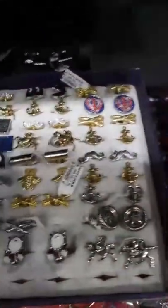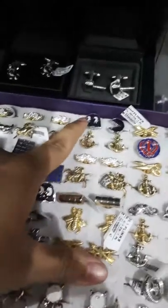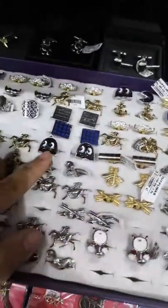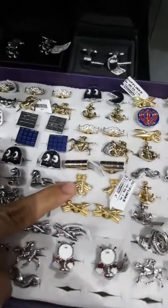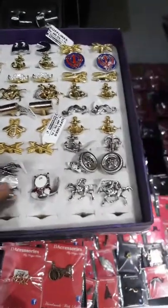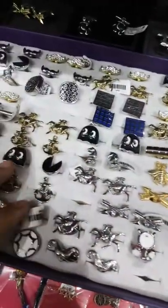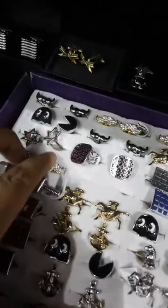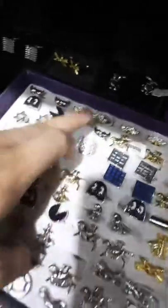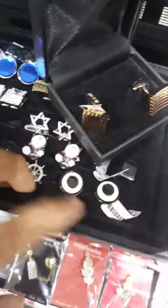Men's cufflinks. Look at the Khanda brooch, the anchor brooch, jockey, Pac-Man, and this is the honeybee brooch, drummer. Car wheel, Thor, mustache, star, mustache again, mustache, bling bling. These are my favorite ones. I've kept them aside.